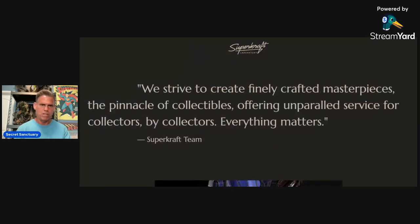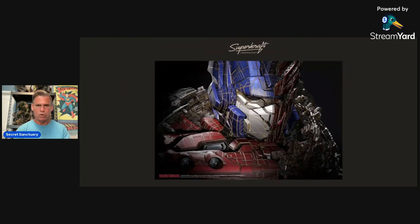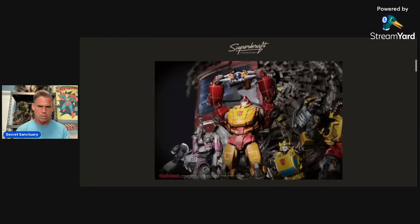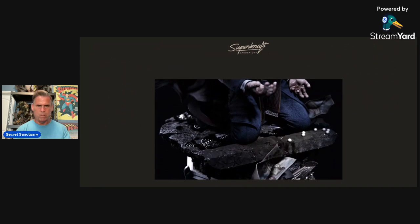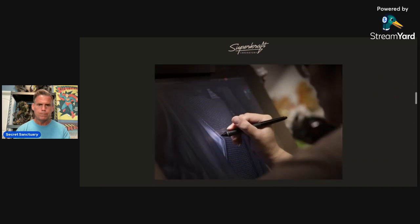So at the very top, it says, "We strive to create finely crafted masterpieces, the pinnacle of collectibles, offering unparalleled service for collectors by collectors. Everything matters." And then we have a couple of images of that Transformers bust, and then a couple of images of this Batman bust. I'm sorry, Batman quarter scale.